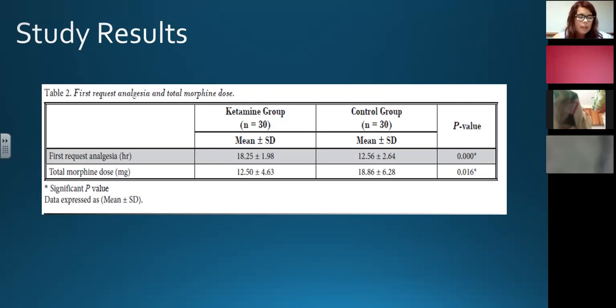So over a 48-hour period, we're looking at a 5-hour reduction in the amount of time to request the analgesia from the control group over ketamine. And that was the p-value of 0.001. Now also there was a significant difference in the decrease in total morphine dose consumption over that 48-hour period. When you look at the ketamine group, you can see it was roughly 13 milligrams of morphine compared to the control group, more at 19. So roughly a 6 milligram difference, give or take, in a range there.